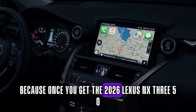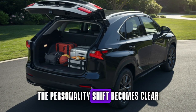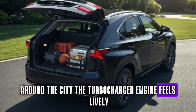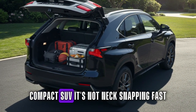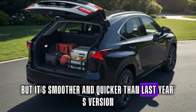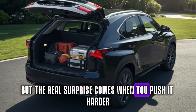Because once you get the 2026 Lexus NX 350 out of the showroom and onto real roads, the personality shift becomes clear. Around the city, the turbocharged engine feels lively, pulling away from stoplights with more confidence than you'd expect from a luxury compact SUV. It's not neck-snapping fast, but it's smoother and quicker than last year's version, and it makes daily driving feel just a little more effortless. But the real surprise comes when you push it harder.